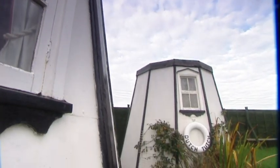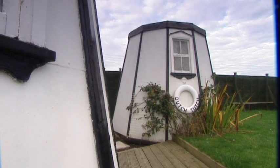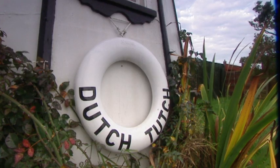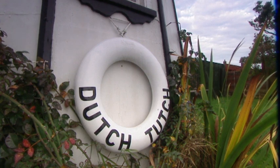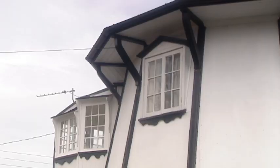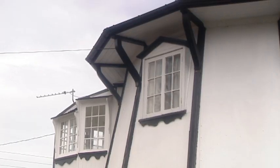It's called the Dutch Tutch, and it was one of the earliest holiday homes here on the Broads. But before becoming a house, it was, for many years, something quite different. There's a bit of a clue in its shape. Any ideas?